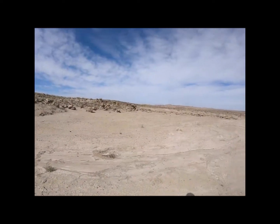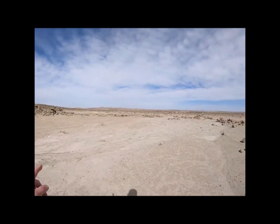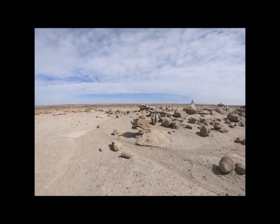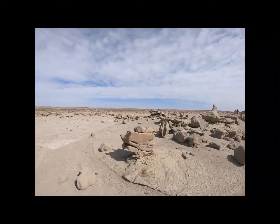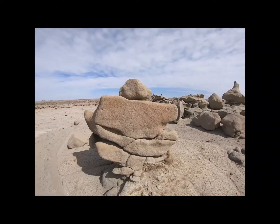All right, so we're out here in a wash where everything's completely washed out. You can see that. I think what those rocks are, which we can go look at in a minute, is like this. All of the mud has completely washed away. And it shows you how those rocks balance on each other.